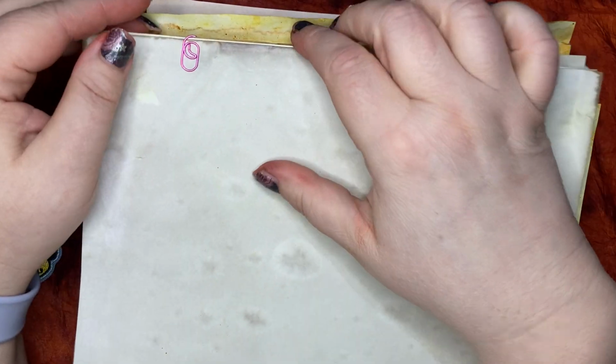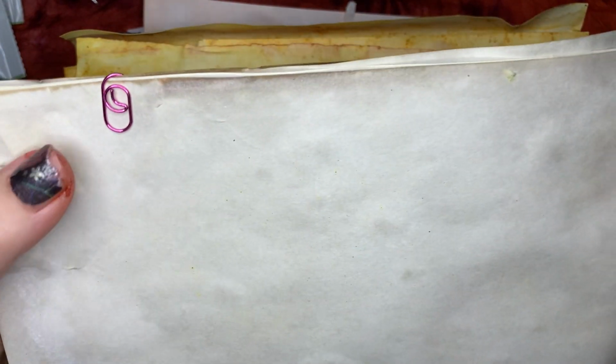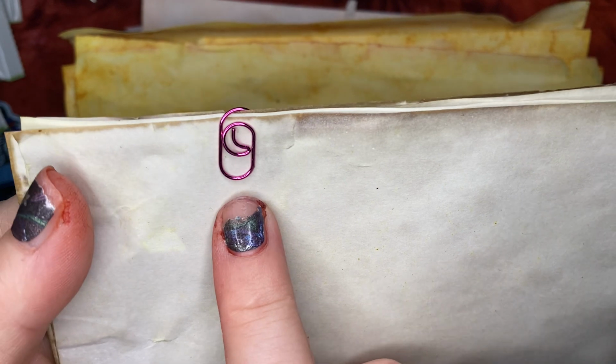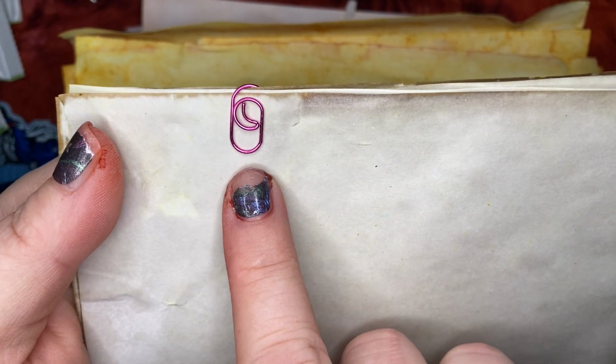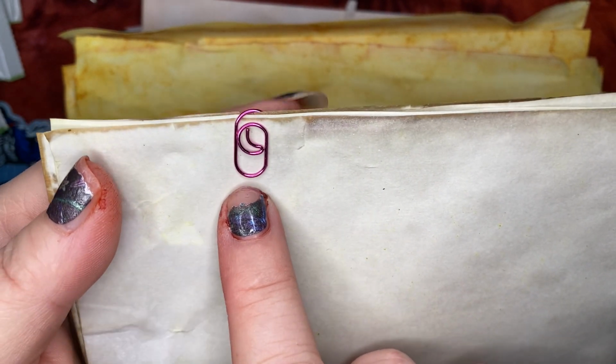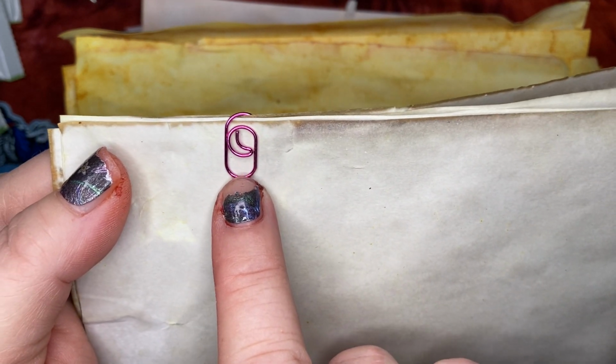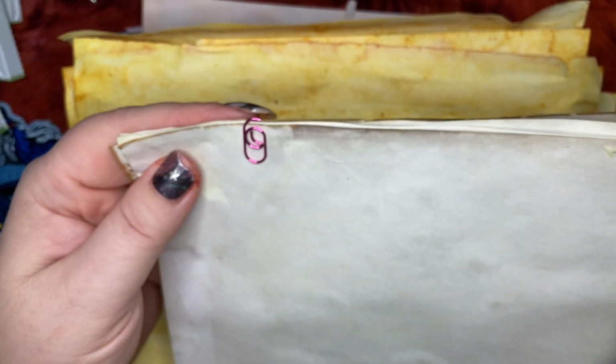Oh, and then I forgot to show you guys a while back. I ordered these from Temu. These itty bitty tiny little mini... They're supposed to be purple, but they're actually a little more pink in real life. The pictures look purple, but in real life they look hot pink. But anyway, they're little moon paper clips. Aren't those adorable? Love them.